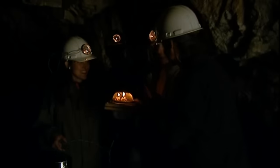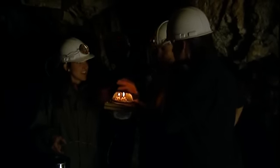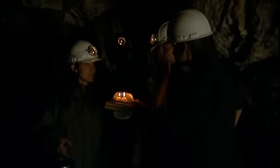What do we reckon of Jonathan's lights? What do you think? Well, the candles haven't been spluttering, so I don't think there are any combustible gases in here. There's certainly been no explosion. And they're still burning, so there's plenty of oxygen. Any sign of any silver yet?